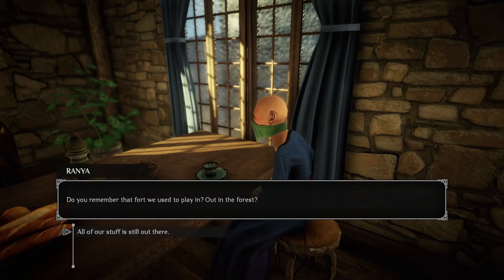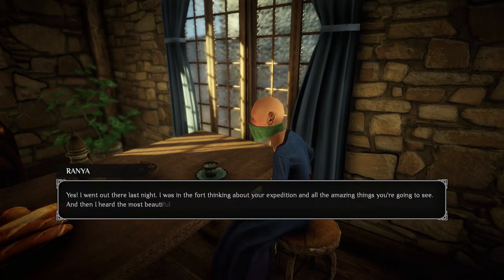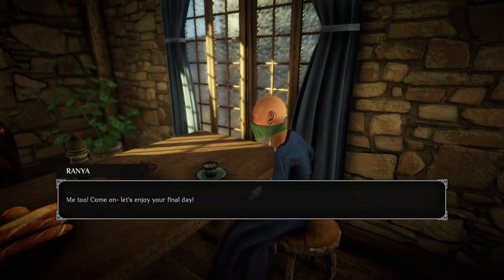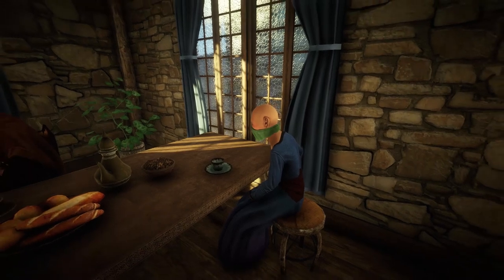Do you remember that fort we used to play in, out in the forest? Yes, all of our stuff is still out there. Yes, I went out there last night. I was in the fort thinking about your expedition and all the amazing things you're going to see, and then I heard the most beautiful drumming. It sounded so triumphant. It was like the prelude to your life as an explorer. I'll look forward to telling you all about it. Me too. Come on, let's enjoy your final day. And remember to visit us once you become the greatest discoverer on the seas.